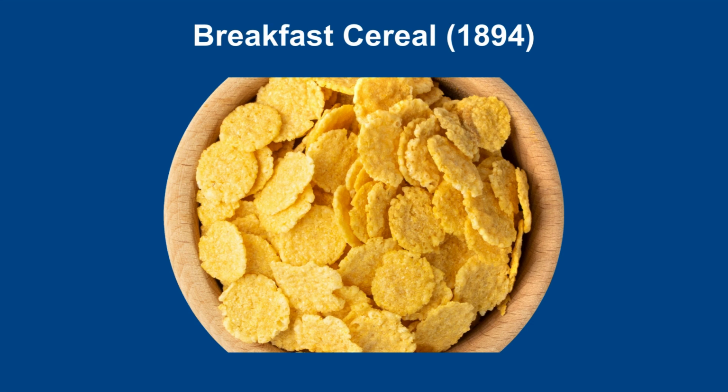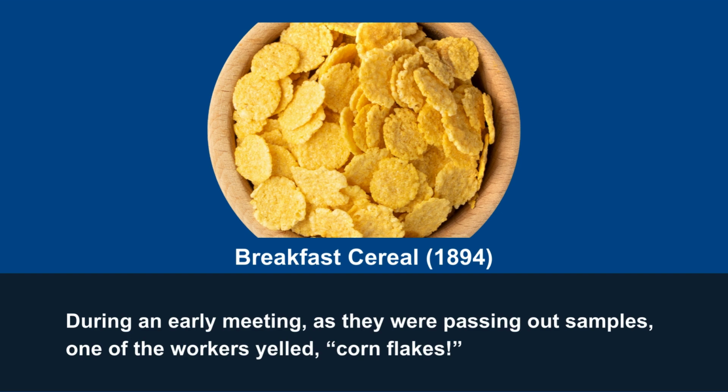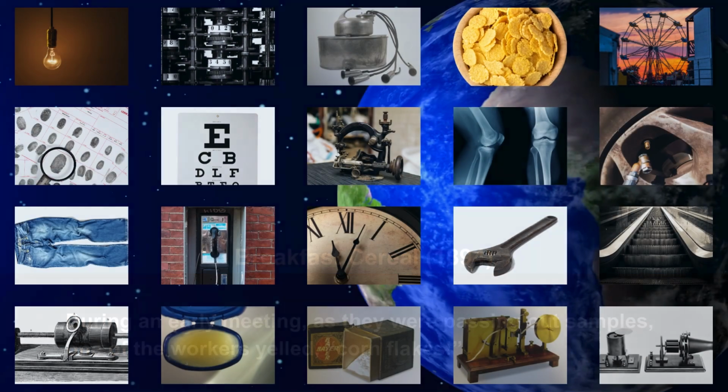Breakfast cereal, 1894. In 1894, John Harvey Kellogg and his brother, Will Keith Kellogg, were trying to develop foods to conform to a healthy diet. They left cooked wheat lying out too long, and when they pressed it with rollers, it broke into flakes. During an early meeting, as they were passing out samples, one of the workers yelled, "Cornflakes!"